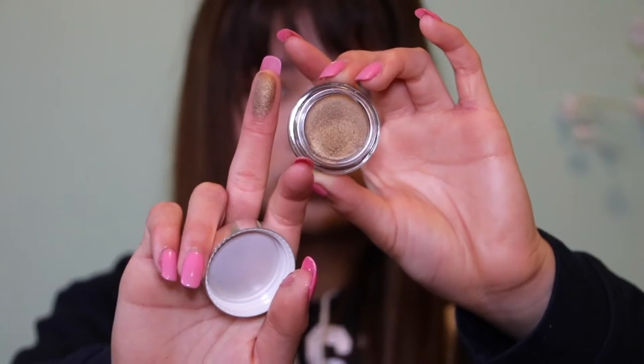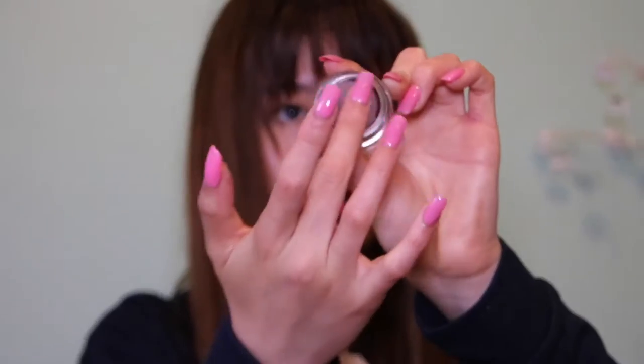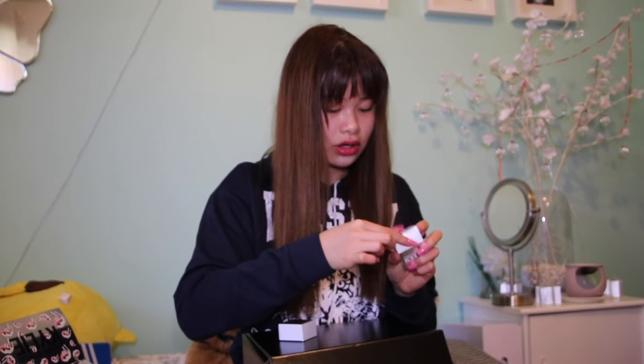So camo, then the gold plum. Oh my gosh, this is apparently the best one. This is like a yes style moment. The gold plum color. It's got little flakes of glitter in it, so it adds to the whole shadow, which is pretty cute. And now this is yellow gold. So these are the three little pots, the cream shadows.